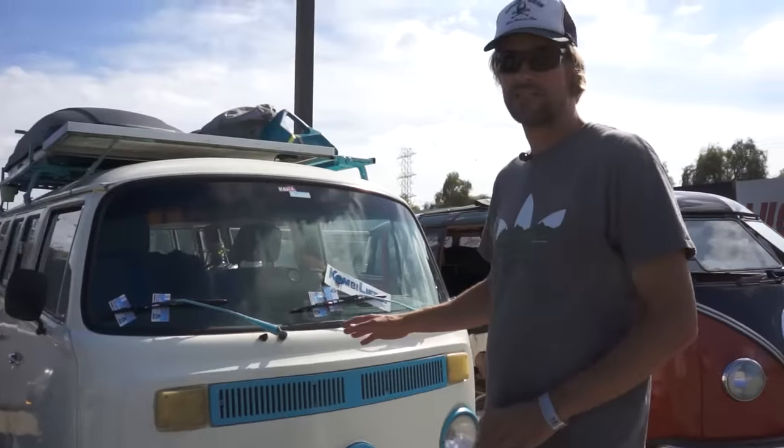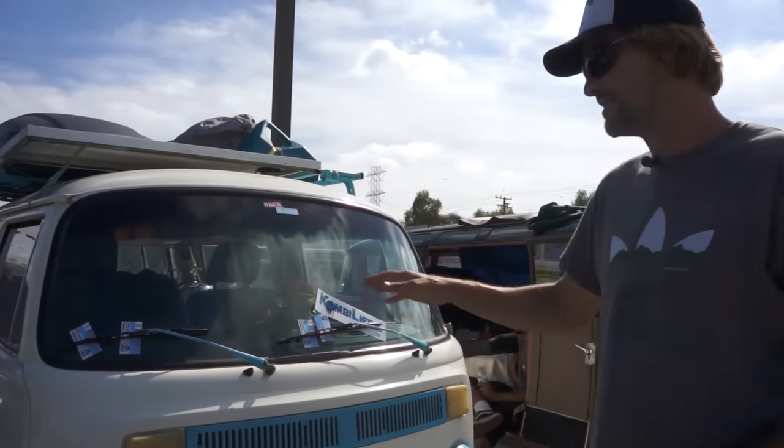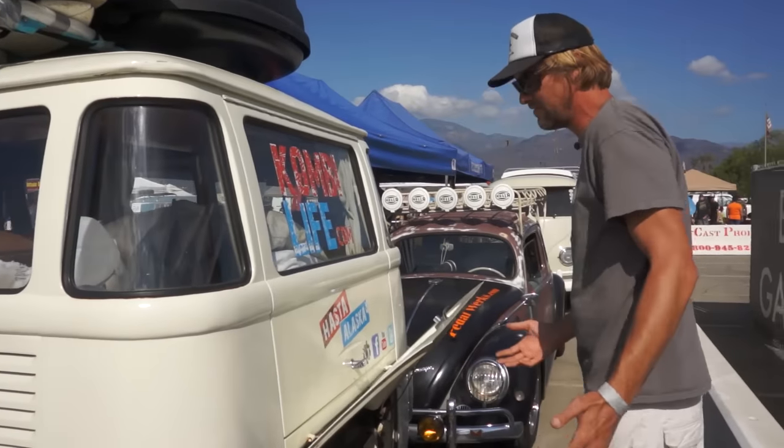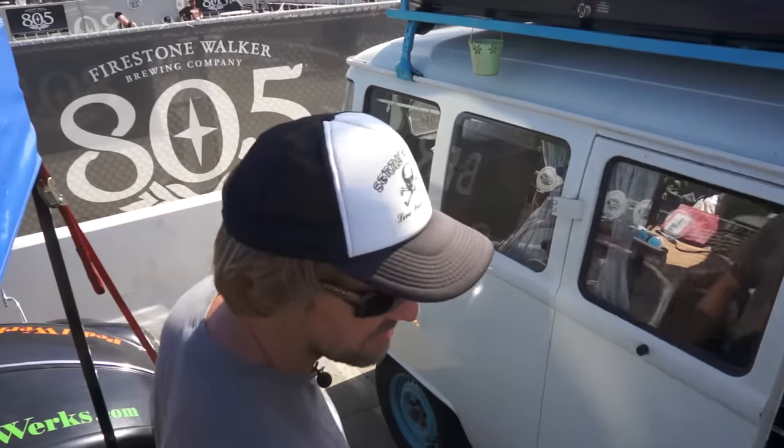This is a very special bus. Most people would think that this would be a late 60s bus, and it's not. It gets even weirder. What's going on back here?